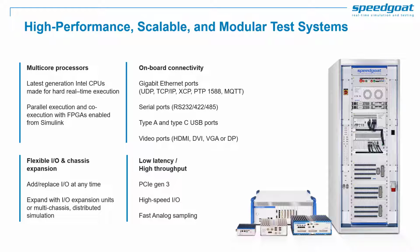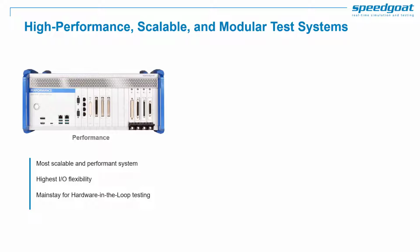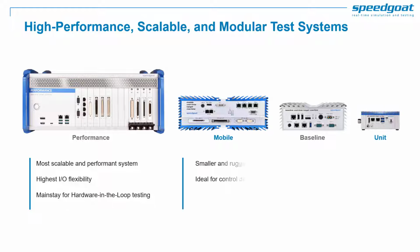The PCI Express serial interface is the backbone for I/O connectivity, enabling the lowest latencies, fast analog sampling, and high-speed I/O. The most scalable and performant system with highest I/O flexibility is the mainstay for hardware-in-the-loop testing, or HIL testing in short. The mobile, baseline and unit machines are smaller and rugged, making them fit in applications requiring more portability and fewer I/O channels.